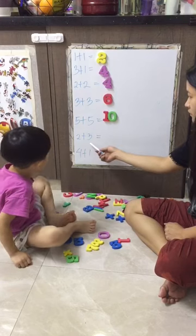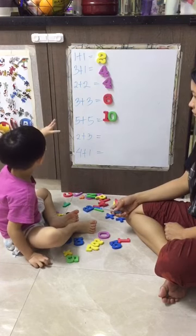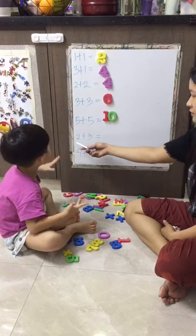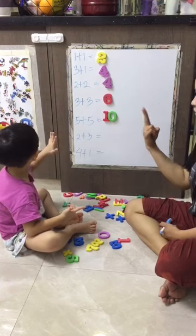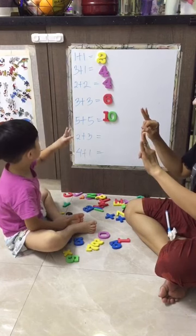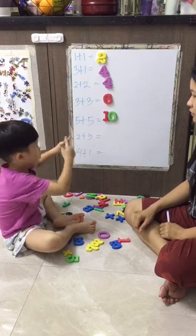2 plus 3 equals 1, 2, 3, 4, 5, 6, 7. 2 plus 3. 3 plus 3 equals 1, 2. Bibi, is that face? Bibi, 2 plus 3 equals 1.